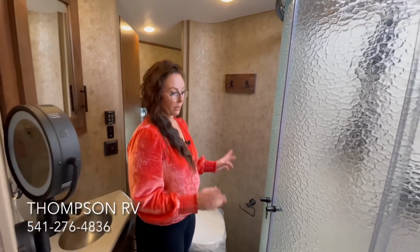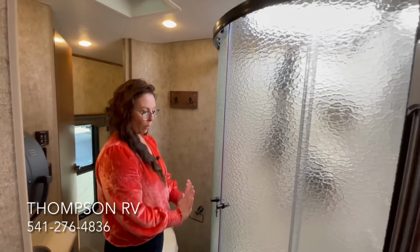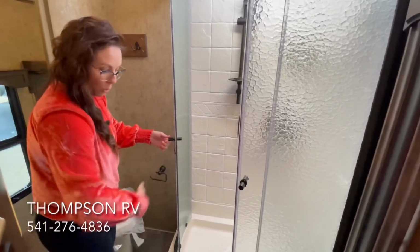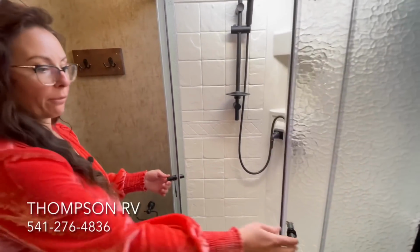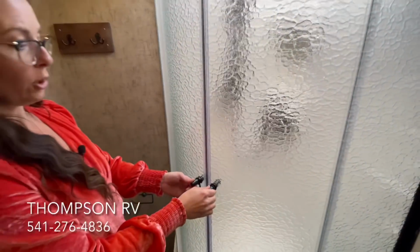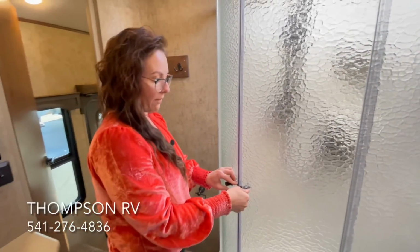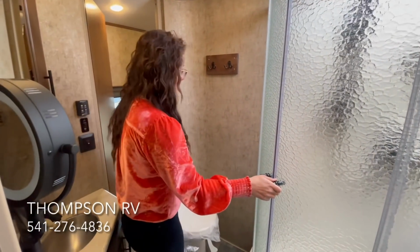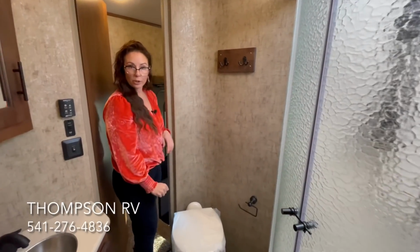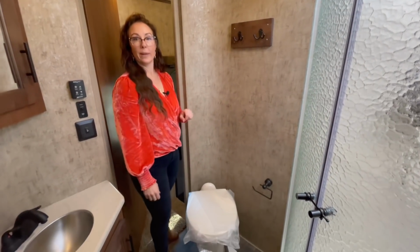Another feature I like about the Glacier Peak is that they do the rounded shower door. So that's really nice because it doesn't open up into your bathroom. One thing you will want to note is you definitely want to have that latched before traveling down the road. Toilet paper holder, extra towel hooks, and then a porcelain toilet.